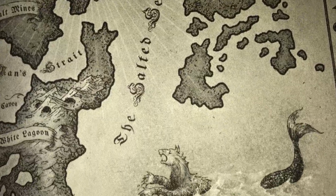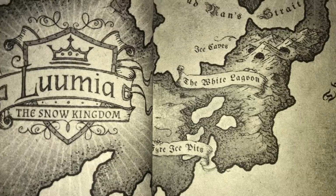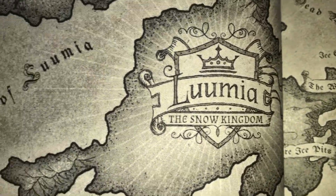Another thing that I like is, again, the detail to the surroundings of the map. So it's not just the map and then there's nothing around it.